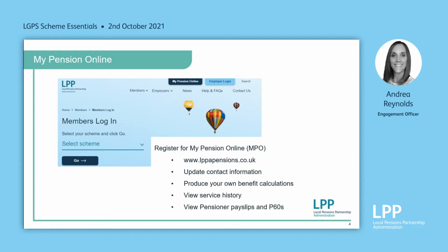LPPA do try wherever possible to provide a paperless service, and as part of this you will use My Pension Online to view your annual benefit statements. Each year we calculate an annual benefit statement for you, and this provides an up-to-date value of your pension, but it will also include a forecast of your pension to your normal pension age, and this can provide an idea of what you could expect to receive at retirement.